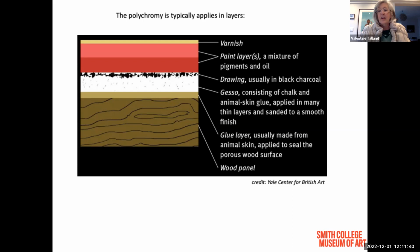Gesso is specifically an Italian word, but it's been used in English and most Western European languages to describe a preparation layer that usually contains a kind of white chalky material and other binders like glue or oil. The white is critical because it's going to serve as a surface to reflect light as the sun is hitting the painted sculpture.